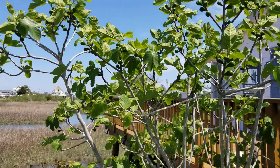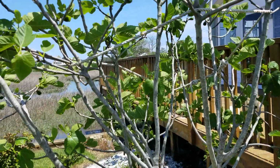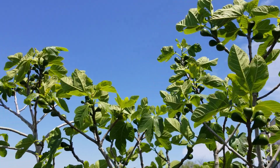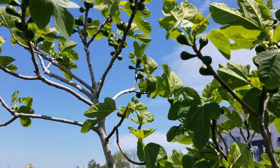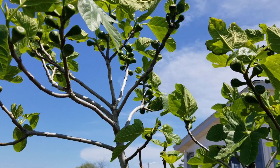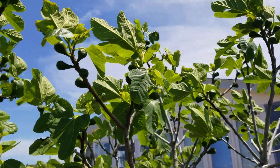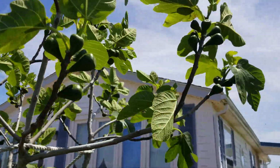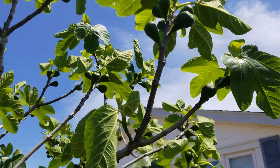Isn't it a beauty? I mean, how beautiful is that? It's just loaded with first crop figs, with Breba, on last year's wood. For those newbies out there, a San Pedro type fig tree produces, in our zones, an abundance of Breba crop on last year's wood. And you can just see how numerous they are and how beautiful. And these are exquisite figs.